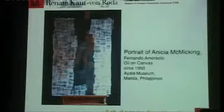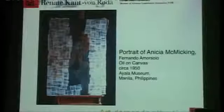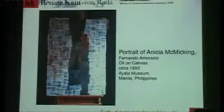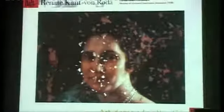Amorsolo, the national painter of the Philippines, portrait of Anita McMicking. She is the founder of the Ayala Museum, so it was a very famous painting. Before transportation, again the little bandages to secure and stabilize the paint layers.